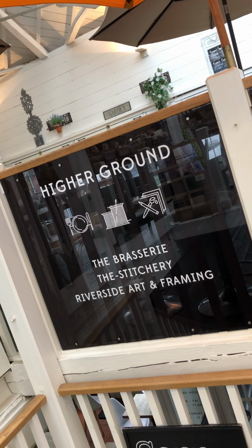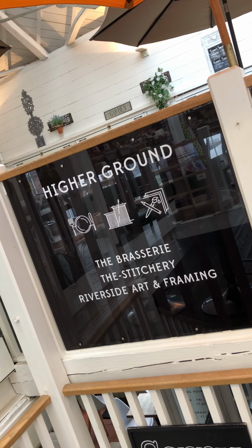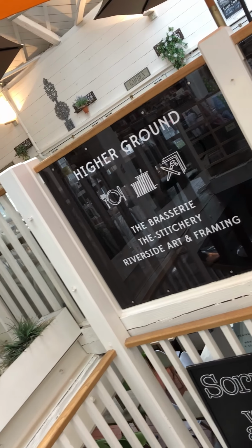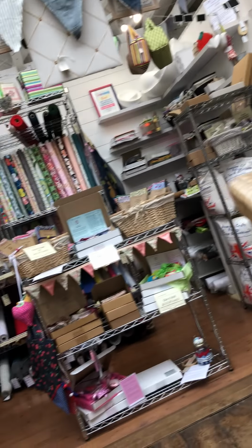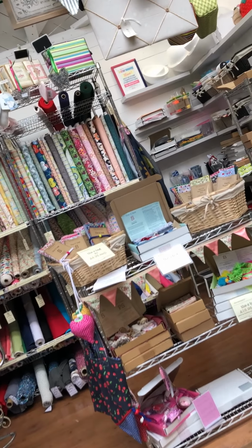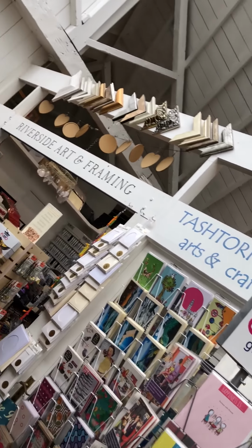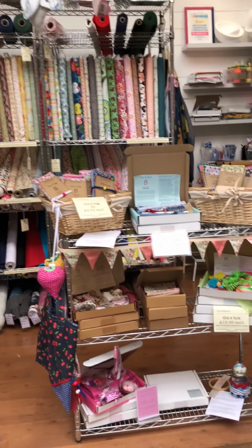My name's Sarah and I run a business called The-Stitchery Lewes Limited here at the Riverside building in historic Lewes. So I am just going to show you, this is the view as you walk upstairs. My business is called The-Stitchery Lewes Limited and incorporates the Knitting Basket and Riverside Art and Framing and The-Stitchery Arts and Crafts. So that is the really quick overview.